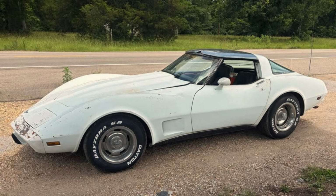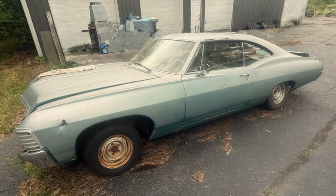Whether you're searching for a weekend restoration, a rare survivor, or simply enjoy seeing forgotten classics, there's always another hidden project waiting to be found.